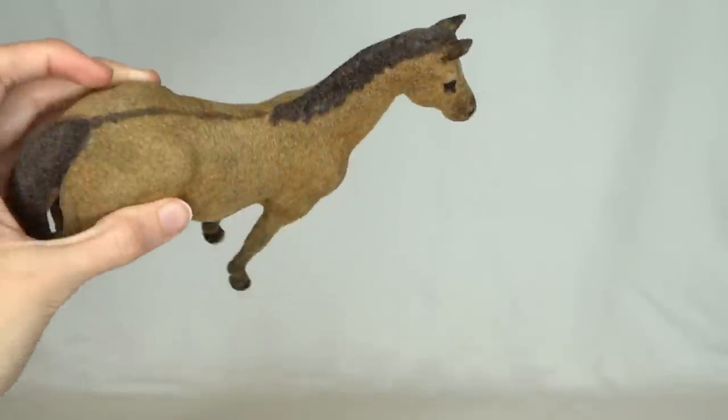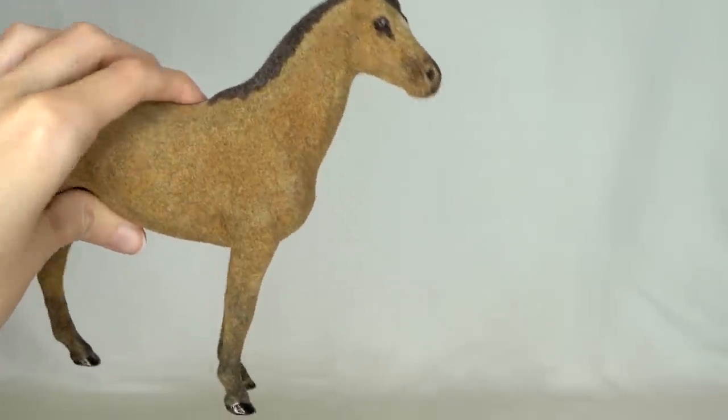He is a Breyer model, by the way, and someone custom flocked him. He did not originally come from Breyer like that.